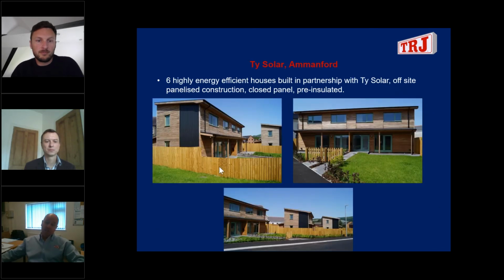And then we completed this recently. There's 6 houses in Ammanford, not far from our HQ. We did this in partnership with a company called T Solar from down west. Completely off-site panelized construction, closed panel, pre-insulated walls, floor cassettes and roofs. They were actually manufactured by T Solar, and we partnered with them and did all the groundworks and the full erection package, cladding, roofs, M&E, etc. So that was what I suppose you'd call our first full off-site project.